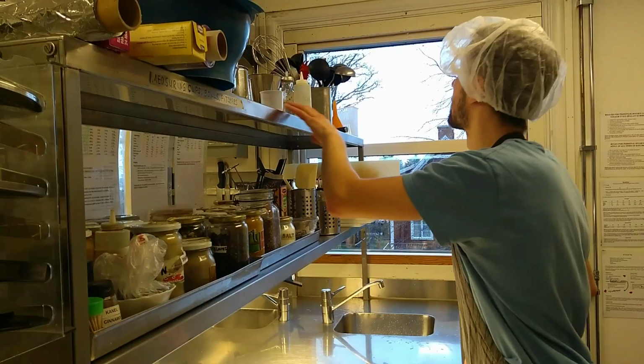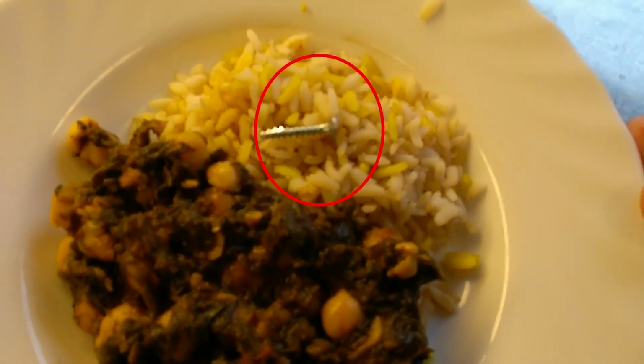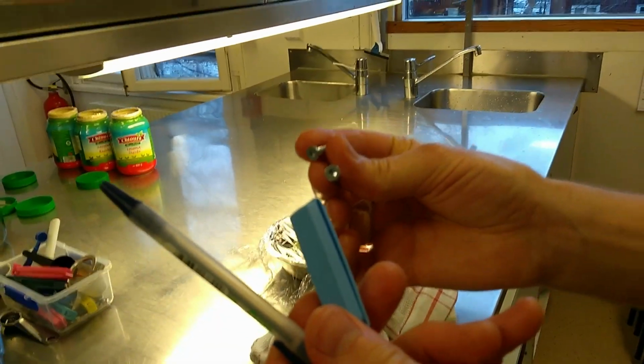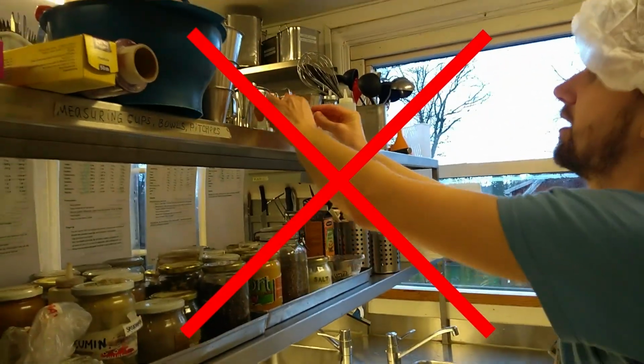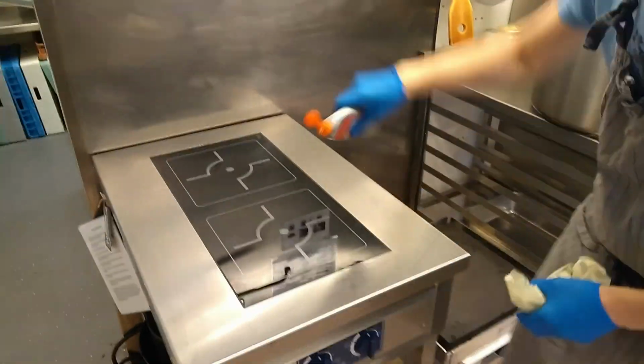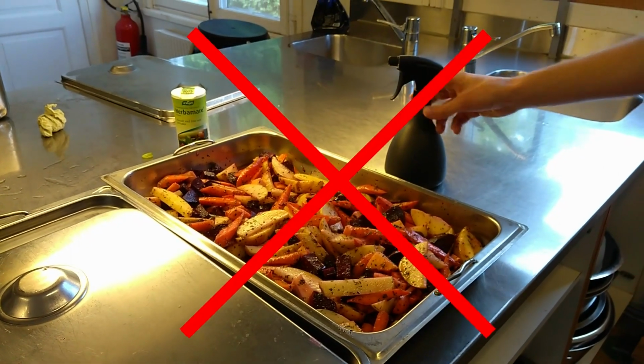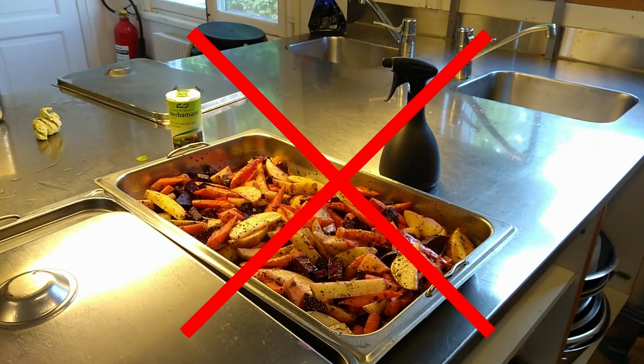Make sure that the shelves above the workbenches are free from things that can otherwise fall down into the food. Never place any small items on the shelves. Also make sure that there are detergents in the kitchen only when we clean and never when we prepare food. Don't leave hand washing detergent on work surfaces.